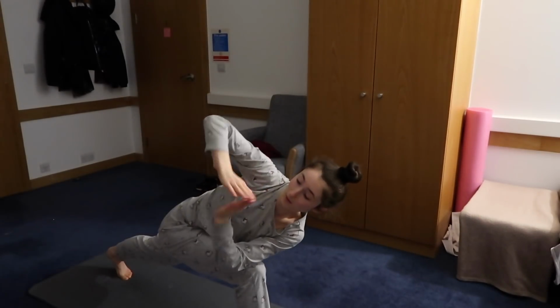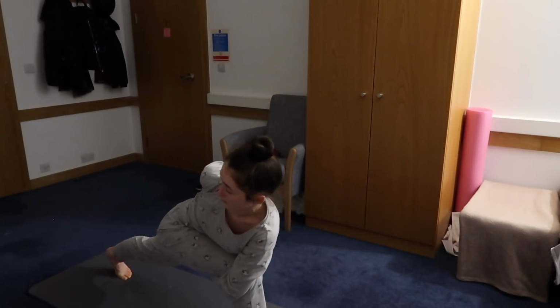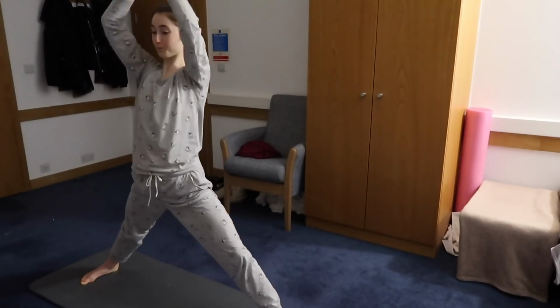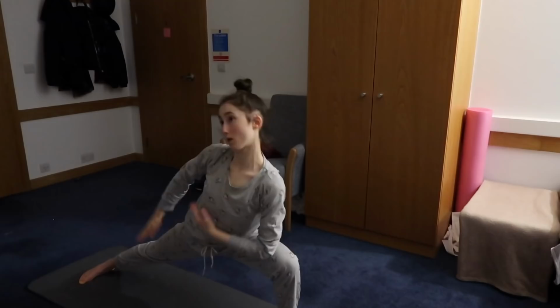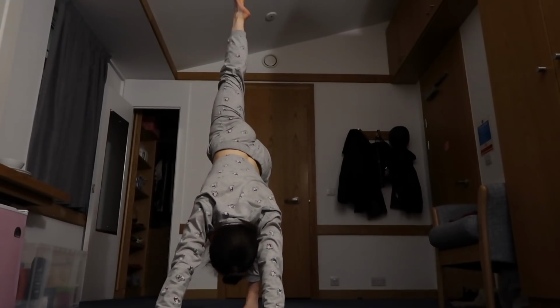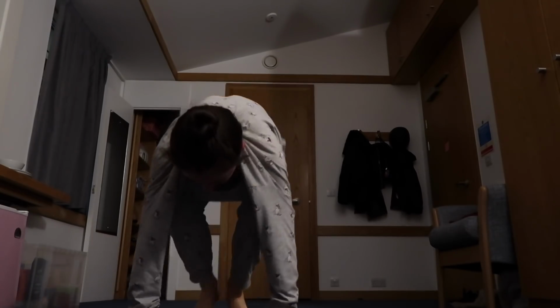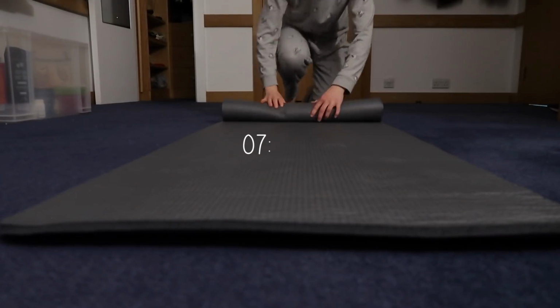I definitely have noticed benefits from doing yoga, not only mentally but also physically. My hamstrings are so much looser because I stretch them most days. And even though I'm not the most flexible person in the world, I feel that my overall flexibility has definitely improved. So I am really grateful and I'm glad that I practice it most days.